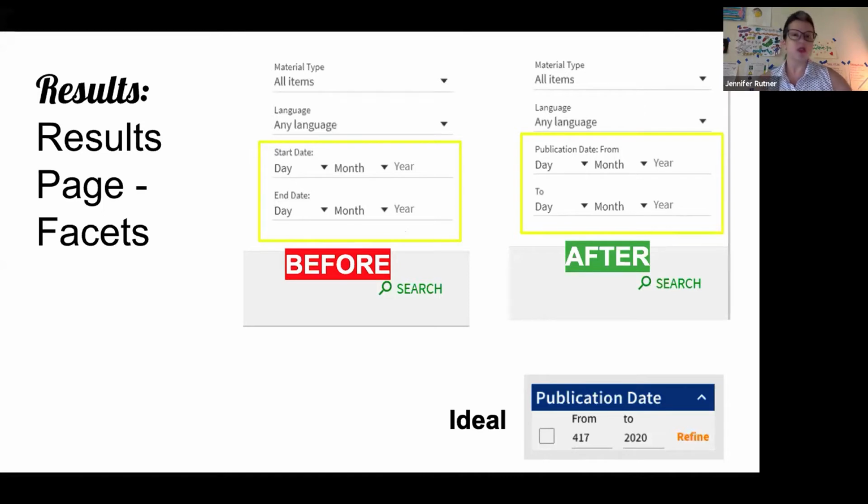Overall, the results screen, so once they did a search and then were viewing the results, didn't present any significant barriers to access. All of the participants were able to navigate the results screen and explore and choose appropriate materials based on the information presented. We were particularly interested in the facets on the left-hand side of the results screen and the ease of using facets. Several participants successfully navigated the facets, and some even combined multiple facets.